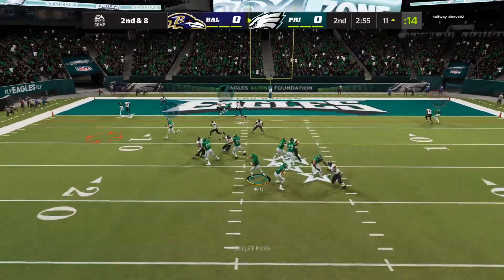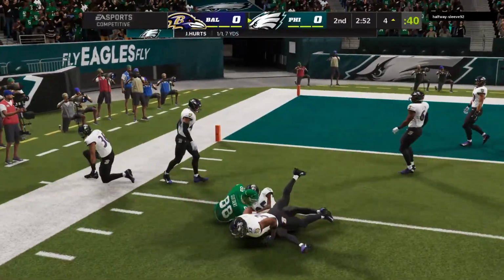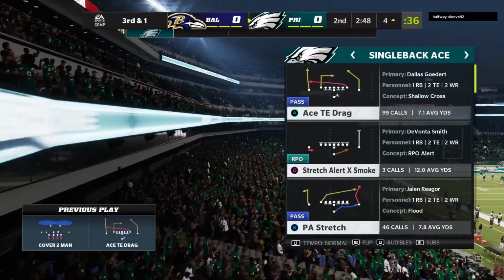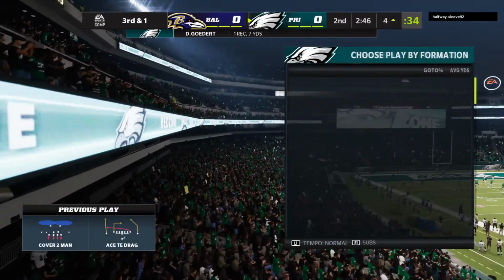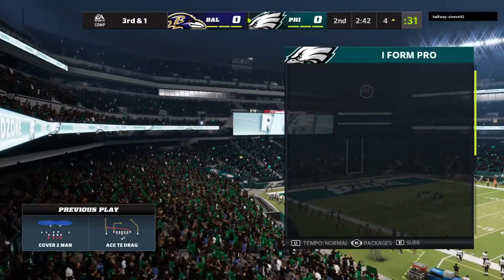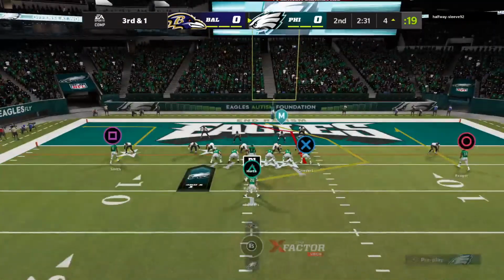Throwing on 2nd and 8. Hurts. Out to the left there and complete to the tight end, Goddard. The reception good for 7. It's 3rd down. Let's not quibble about the gain there on 2nd down. That was a positive play because that was a take-what-you-can-get situation. Got out to the tight end. Now it gives them a much better opportunity to convert on 3rd down.